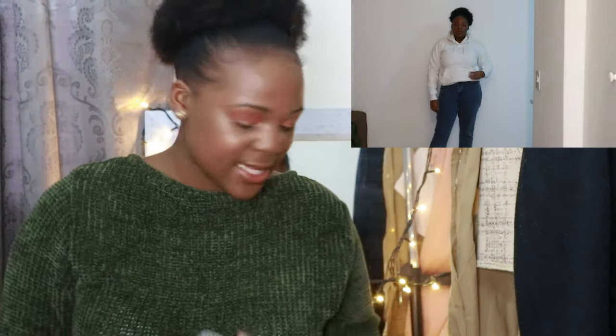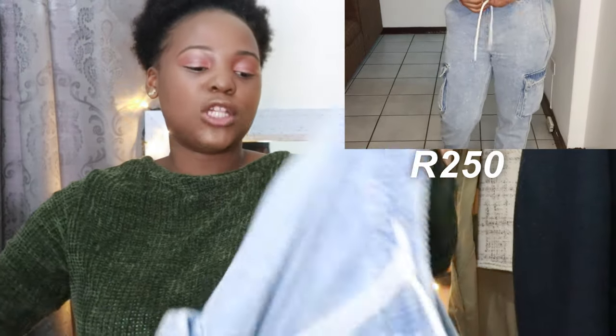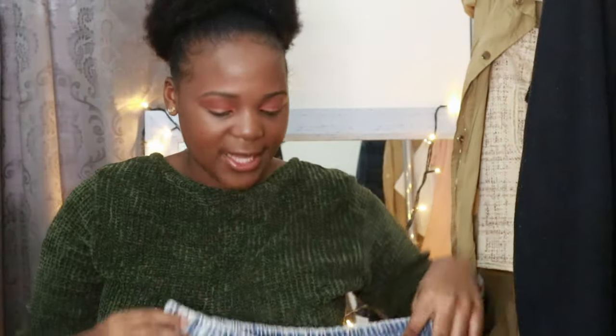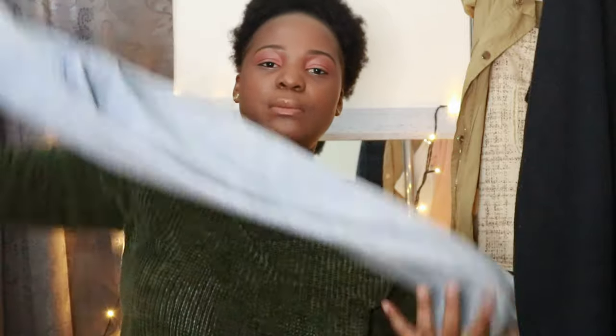And then the next pair that I have with me, these ones are for the cool kids. These ones are called Paperbag jeans. And I just love that they have so many pockets. A pocket here, a pocket here, a pocket here, a pocket here. A girl can never have enough pockets. So these come in very handy. And I got these from Jet as well.